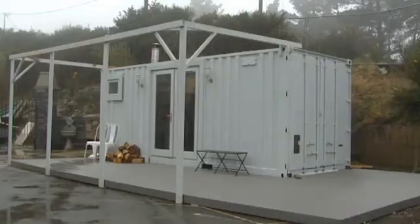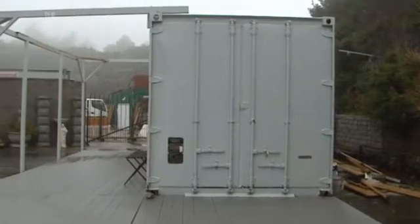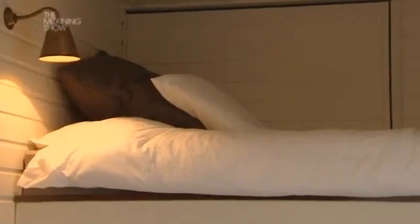Something like a container is actually quite accessible because there's an oversupply of them. They're incredibly robust, they're incredibly sturdy, they make a great structure for a house, and they're very cheap, very affordable. You can get a container like this in 20 feet or 40 feet and put a house together like Lego. There's some help from an interior designer on this one.